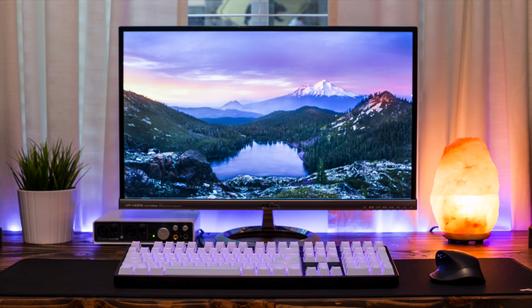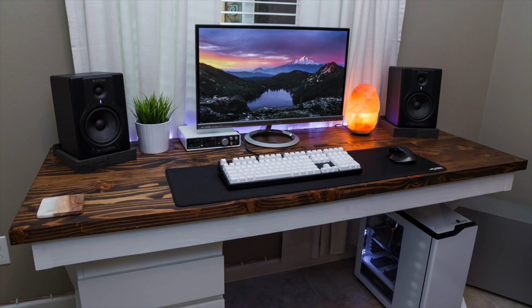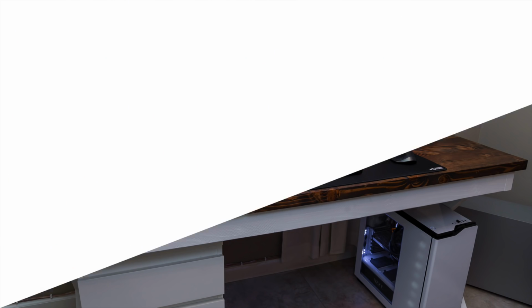So while this one tends to be more on the budget side in regards to the PC, the setup overall still looks banging. And yes, while some of the peripherals here are kind of more on the expensive side, that's really where the splurge is. He does have a budget monitor, the budget PC, the desk is custom made. So if you want to splurge in your peripherals, it's okay.